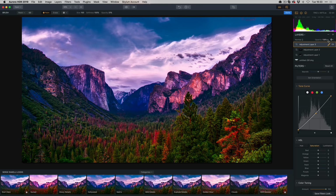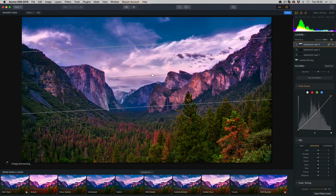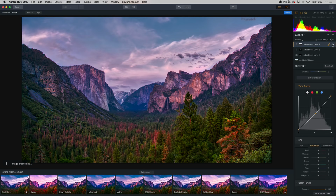And then I'm going to go here and take a graded mask, click and drag. And now this whole adjustment is only going to be used on the top of the sky here. And that's it. So check it out. This adjustment is only for the top of the sky. So basically what I advise you to do is play around with these little looks, but use them locally. Don't use them globally. I'll show you again the before and after.